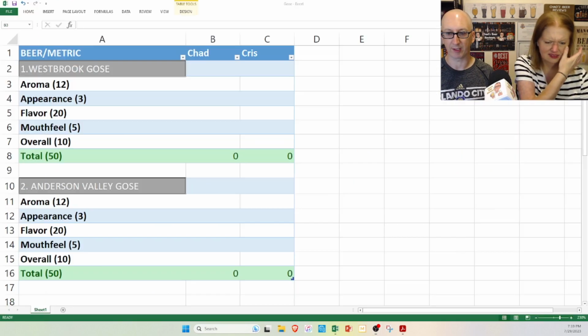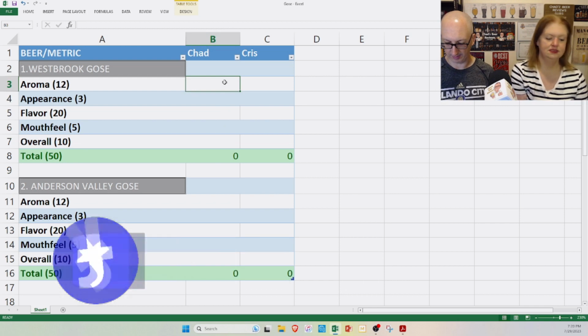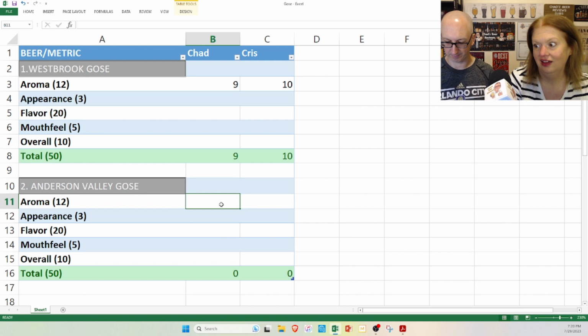All right, so I made a spreadsheet again. For aroma for the Westbrook, I'm thinking like 8 or 9. I'm gonna start with 9. What do you think? Westbrook, I'll give a 10. 10. And for the Anderson Valley, I'm gonna go low. I think this is like 7, maybe even 6. I'll say 7. Yeah, I was going to do 5. 5. Yeah.